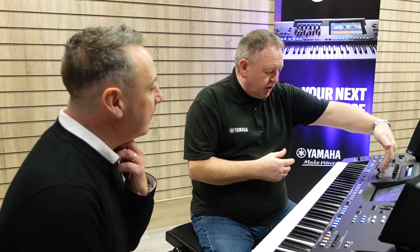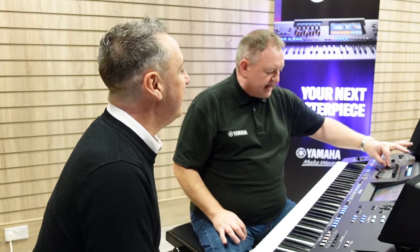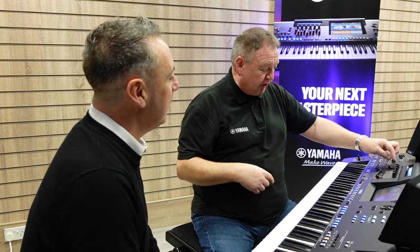New sliders, new knobs. I was just looking at them. Aren't they great? They look great, but also very, very useful. The lights are brilliant. You can now see exactly where the slider is. And incidentally, I know you sold a lot of organs to organists and people who play organ. If they're using drawbars, the lights reverse. So as you pull the drawbar down, the light follows you down.